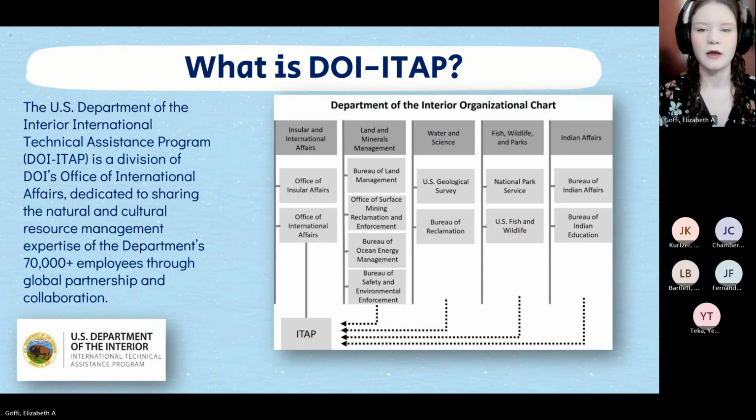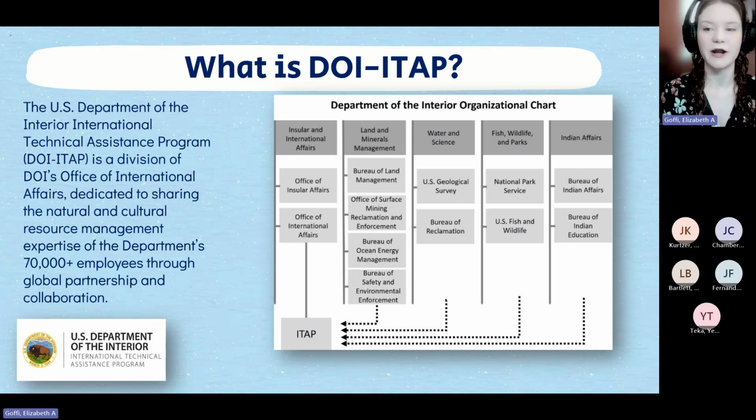Excellent. So ITAP, located within the U.S. Department of the Interior's Office of International Affairs, provides technical assistance and project management support to partners overseas on subjects related to DOI's natural and cultural resource management mission. Our typical program brings together experts from across DOI's technical bureaus and offices to engage on issues of critical importance to foreign policy and international security.